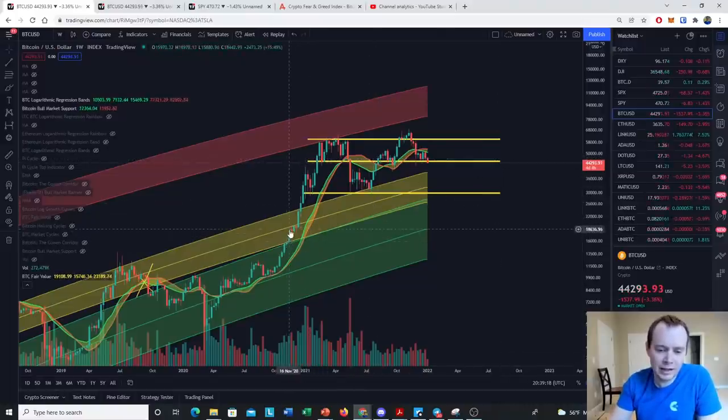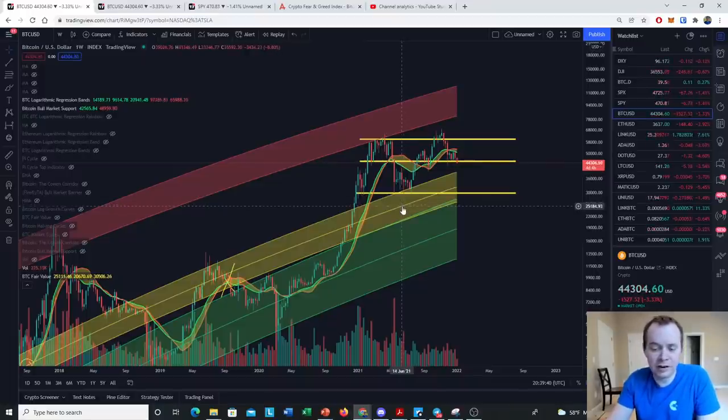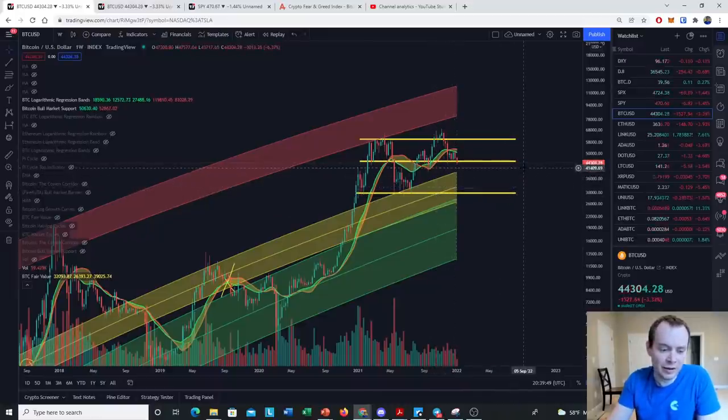Back in November of 2020, the fair value was at 20K, and that was when we actually hit 20K and went above it. In July of 2019, the fair value was at 10K. The fair value according to the logarithmic regression curve is just monotonically increasing. Back in the summer, the fair value was 25K. Back in October, it was a little less than 30K. And now that we're in January, the fair value is 32K.